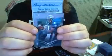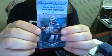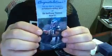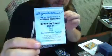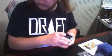Okay. Congratulations, you're about to receive an autograph rookie relic of Mark Ball, the ball breaker. Oh, no, I'm just joking. D'Anthony Thomas. Okay. It's a good pickup right there. It's a base one, though. I was hoping it was something big.